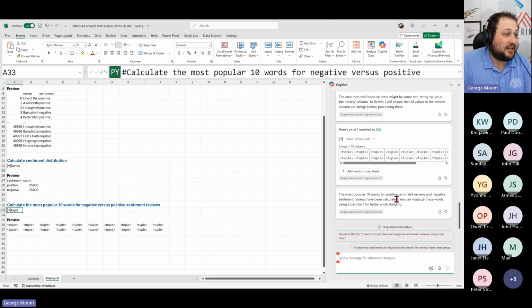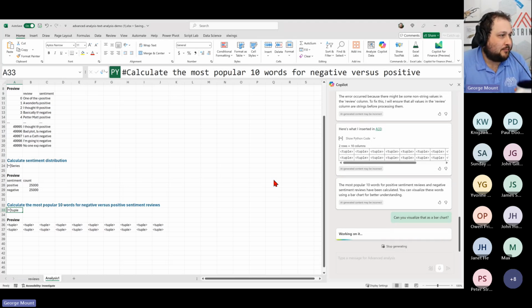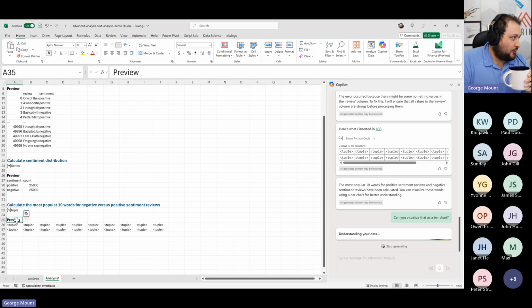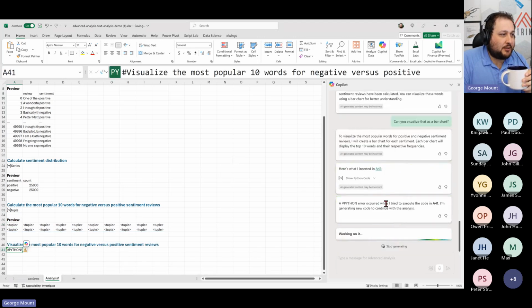So what I might say, yeah, you can visualize these words with a bar chart. Okay, can you visualize that as a bar chart? So this is a really good example where asking it as a visualization really forces Python to give you something that you can look at in Excel. And you could definitely dig into the code here if you were good enough at Python, understand why is it using a tuple and so on and so forth. But we'll skip that for now. You'll see sometimes that Python does error out. It'll try again. That could be for different reasons.